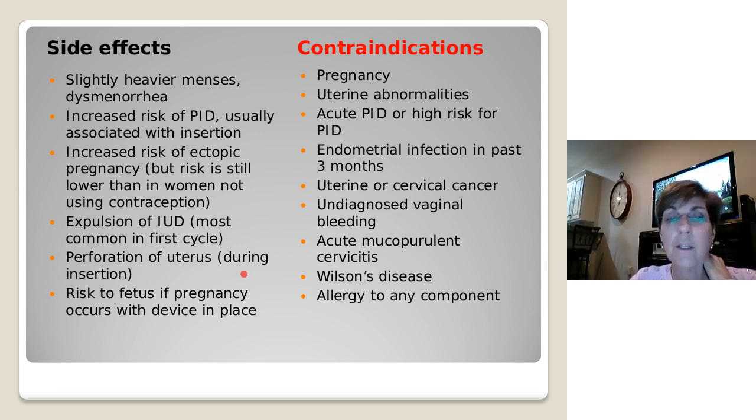Perforation of the uterus can occur during insertion, and that again can occur with any IUD. And there is risk to the fetus if pregnancy develops when the device is in place. Again, that's the same with progesterone or copper IUD. If a pregnancy develops, it puts both the fetus and the mother at risk.